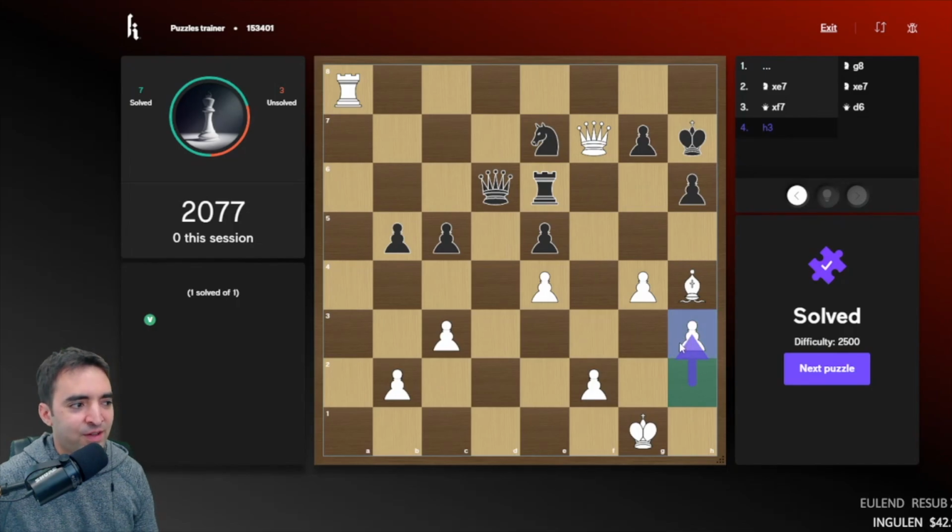Also, this move is very near and dear to my heart. I played this move in the final round of the National High School Championship in 2011. It's a move that won me the title. Anyway, I'm gonna switch gears here.